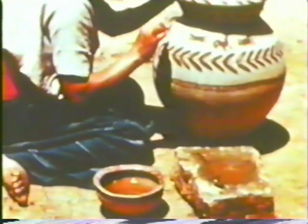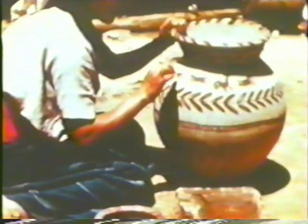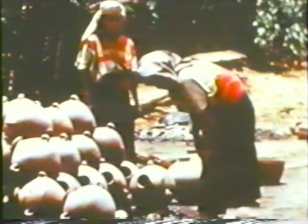While the clay is still moist, they paint it with ornaments. Then, as the Mayas have always done, they pile the pots for the firing, stand logs on end about the pots, and set them afire.